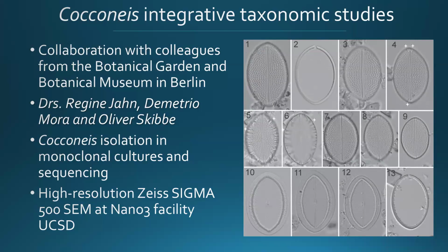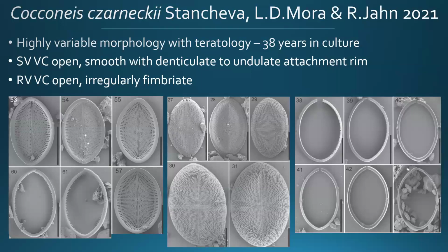So I had access to this culture, I ordered it, and it was my first experience working with Cocconeis cultures, which showed me the incredible opportunities that we have when we study Cocconeis from unialgal culture. We have been able to describe this as a new species to science, but particularly to me, that really shows the huge potential of using monoclonal Cocconeis strains for detailed observations of their ultrastructure and really deep and hopefully correct descriptions of their morphology, specifically related to the structure of the connecting elements.